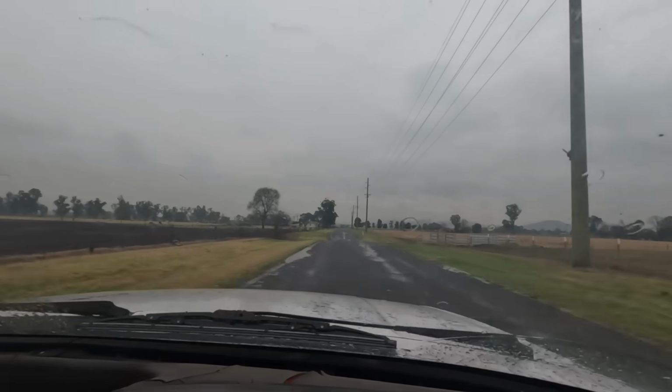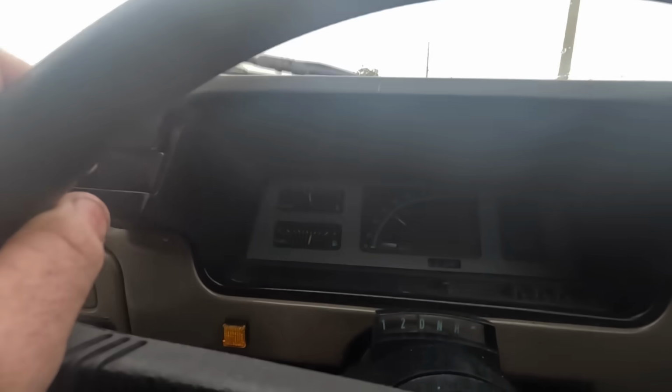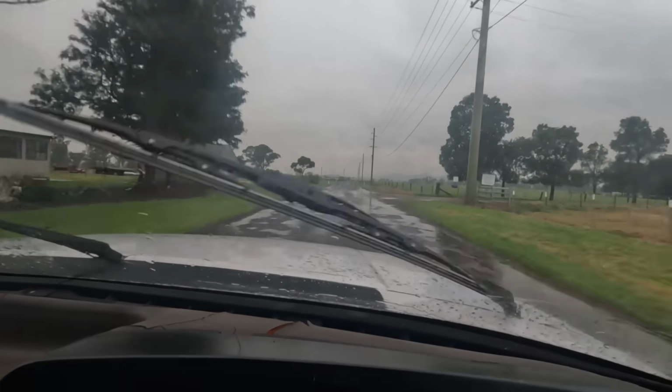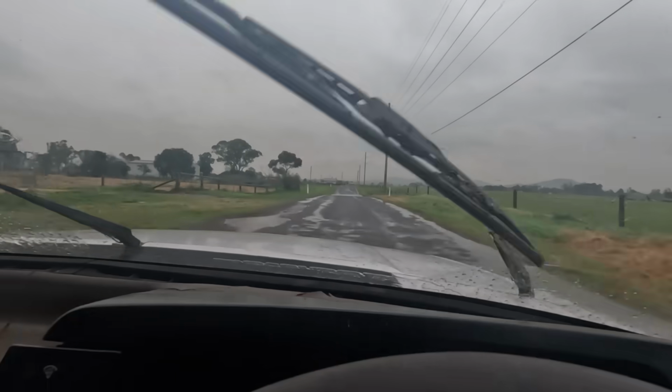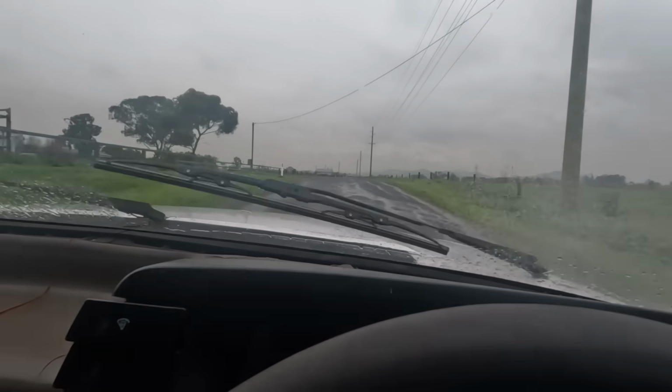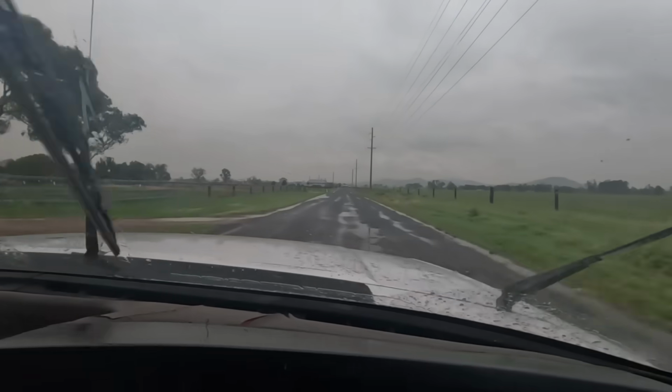About 10 minutes in and everything starts to settle in. The temp's settling in, you can see the thermostat opening, and finally the speedo's decided to go past 60. Perfect day for a drive in the country. And a causeway. Good on you, Sarge.